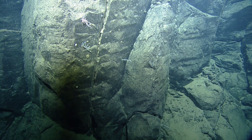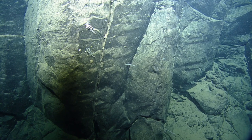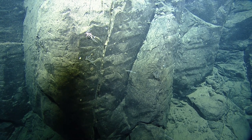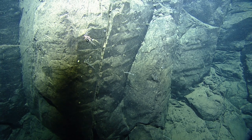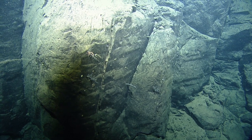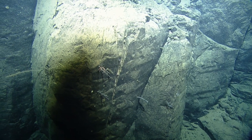A viewer wants to know what's the best thing that we found. Man, that's going to depend on the person sitting here. Well, remember, this is only our first site. So, basalt rocks. This kind of formation, as I said, is very special to see underwater. But we'll have a number of more dives this leg.